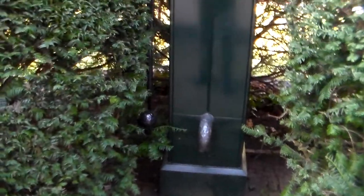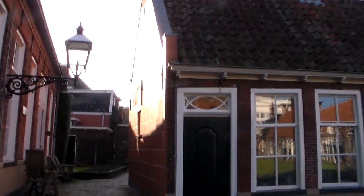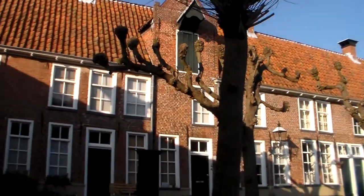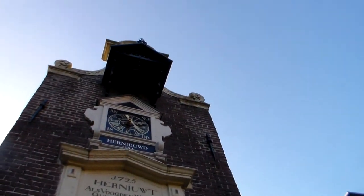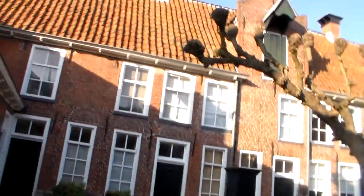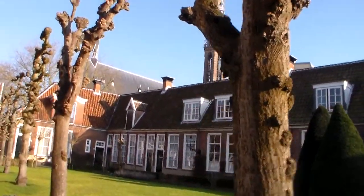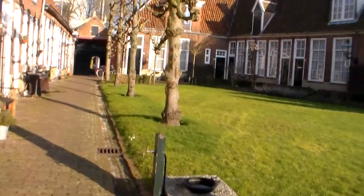That's a place where you can get some water. Great. Goedemiddag. That's a bell. There's a double ichthus sign over there. See the church building from here also. There are still people living here, I believe. Not a way to get some water.